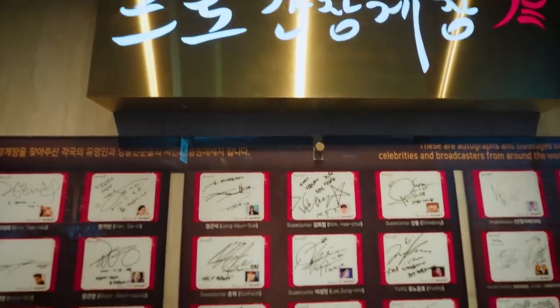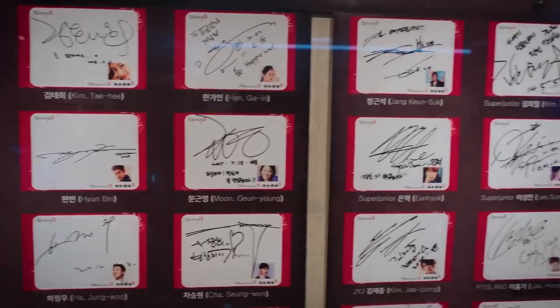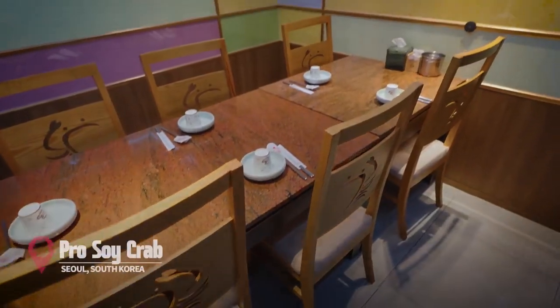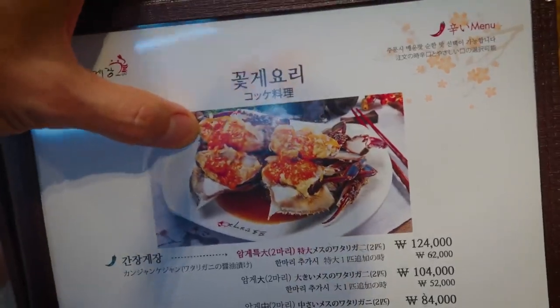We're at the next place. It's called Pro Ganjang Gechang. And you can just see that this place, I mean, it's been visited by dozens, countless celebrities, famous people, and it just has this kind of almost an aura to it. We're coming to the back where we're gonna have a private room, I think, in the back here. And that is what we came to eat.